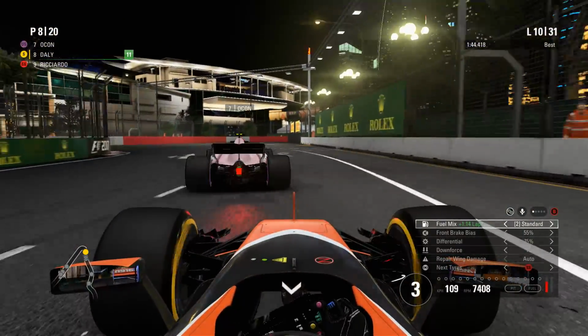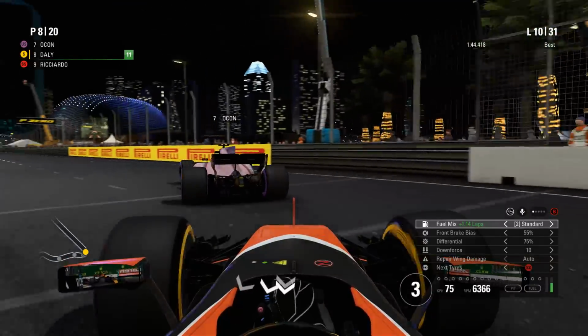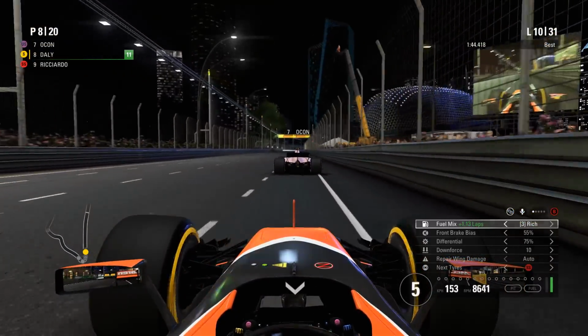Next up is Ocon, who I believe also hasn't stopped, and he's taken his ultra soft tyres a very long way into this Grand Prix.